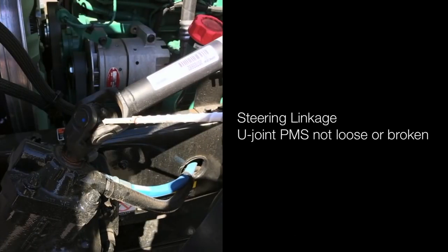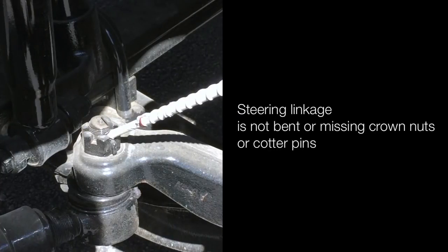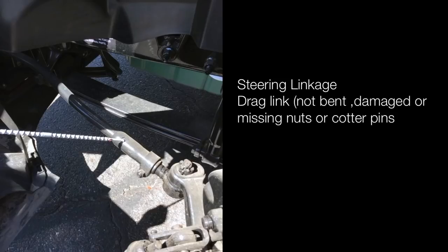Steering linkage, U-joints, properly mounted and secured, not loose or broken. Steering linkage is not bent or missing crown nuts or cotter pins. Steering linkage, drag linkage, not bent, damaged, or missing nuts or cotter pins.